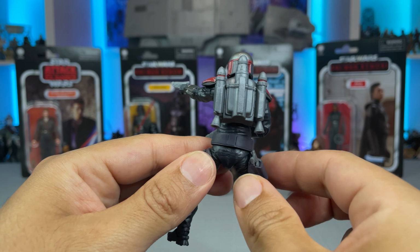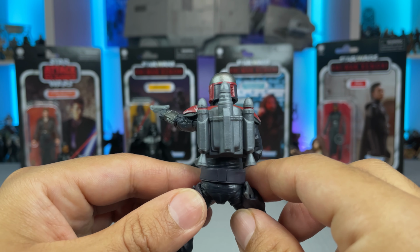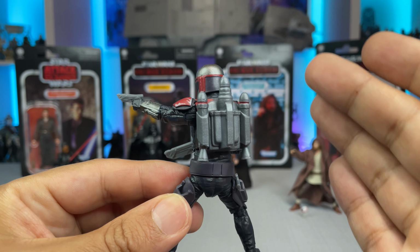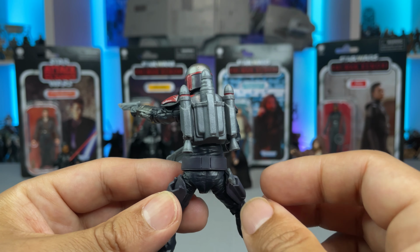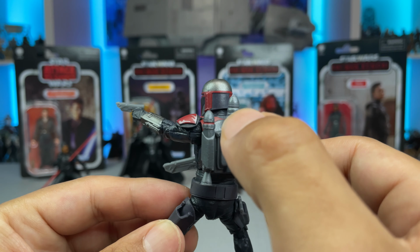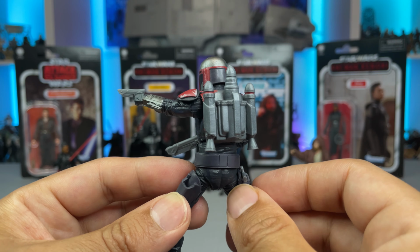Moving on to the back, you can see his jetpack is a lot more plain. There's not much going on here. It would have been nice if maybe they accented certain parts with the same chrome from his helmet, or maybe just a little bit more red on there, something to bring it a little bit more to life. But overall, I still think it looks pretty good. It's got a little red detailing there, and overall, it's a similar jetpack that we've been seeing with our other Death Watch Mandalorians.